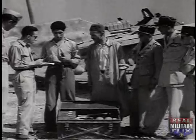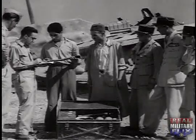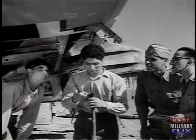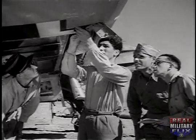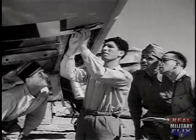This bomb is safe and easy to handle. The saboteur can carry it in his pocket. He just opens an inspection hatch in the wing or fuselage and slips in the bomb. When the plane climbs to a given altitude, the air pressure decreases and allows the bellows to expand, completing an electric circuit which detonates the bomb.